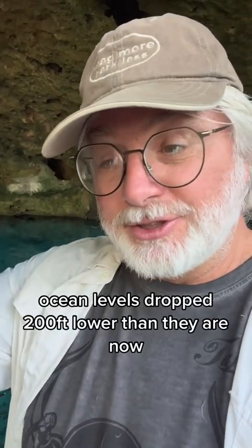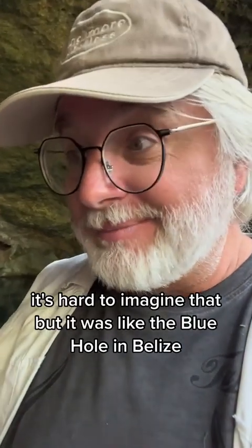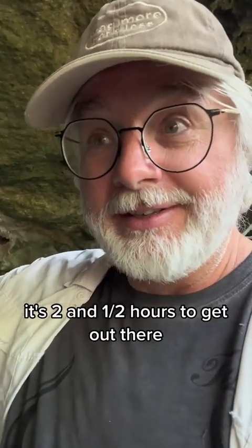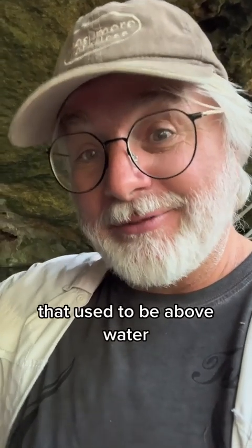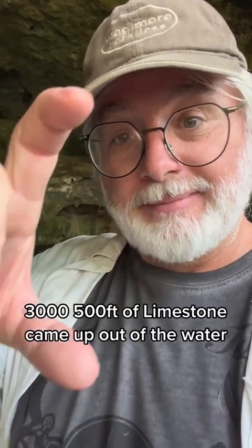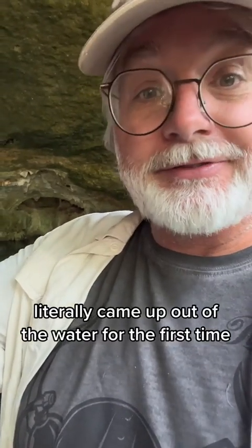Ocean levels dropped 200 feet lower than they are now. It's hard to imagine that, but it was. Like the blue hole in Belize, it's 2.5 hours to get out there. That used to be above water. And when that happened, that shelf, 3,500 feet of limestone came up out of the water. What is now a big chunk of Mexico literally came up out of the water for the first time.